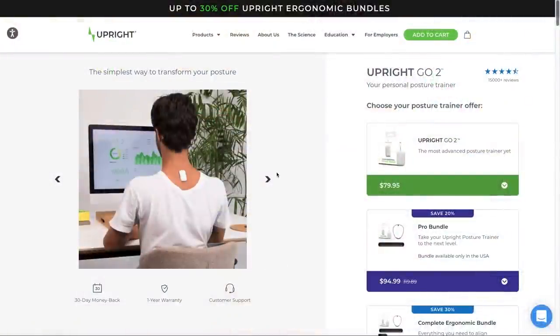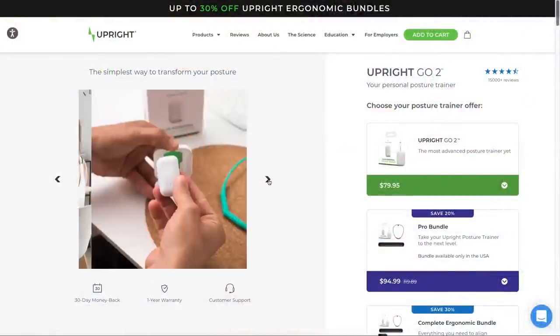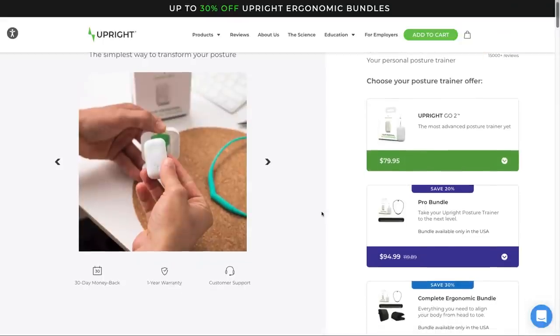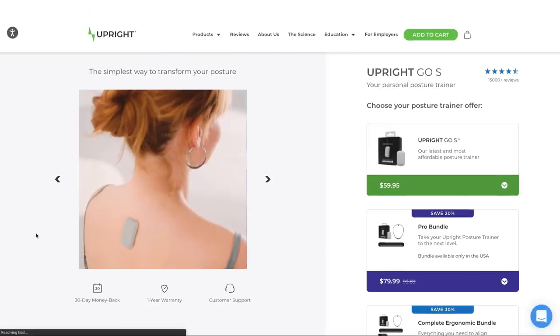But I'm really liking this. It works really well. The app, of course, is free. There is no subscription with this. It's just a one-time purchase. They're about $59, or there's an Upright Go 2 and there's also an Upright Go S, which is slightly cheaper, which you can take a look at. And the necklaces come in a variety of different colors as well.